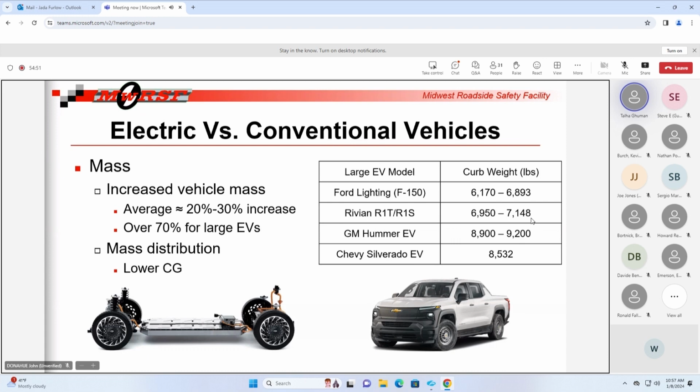And so as an example of that, I've got a table there on the right with a picture of the Chevy Silverado, which is essentially analogous to the vehicle that we crash test right now. It's a four-door pickup. That vehicle is projected to have a curb weight for the fleet truck, which will have all the heated seats and all the bells and whistles in it, of about 8,500 pounds. So you're talking about a big increase in mass, and that's where the concern comes in. Another thing that plays into that, the mass for these vehicles is very low slung on the vehicle because it's in the batteries.